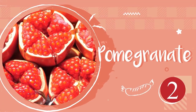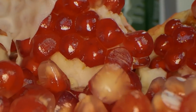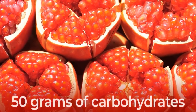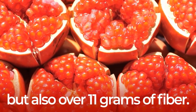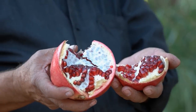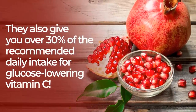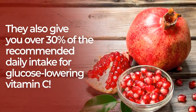Number 2. Pomegranate. Consuming pomegranate really means eating their red, fibrous seeds. A typical pomegranate, or more specifically, the seeds of a typical pomegranate, does supply over 50 grams of carbohydrates, but also over 11 grams of fiber. Plus, these red, luscious seeds contain a wealth of diabetes-fighting nutrients, including iron, magnesium, phosphorus, and potassium. They also give you over 30% of the recommended daily intake for glucose-lowering vitamin C.